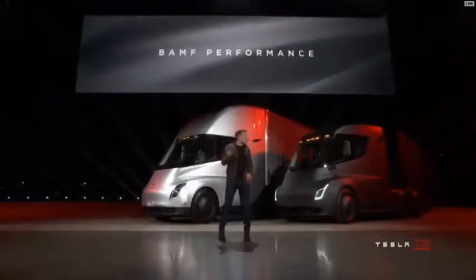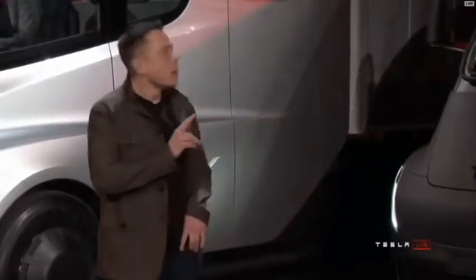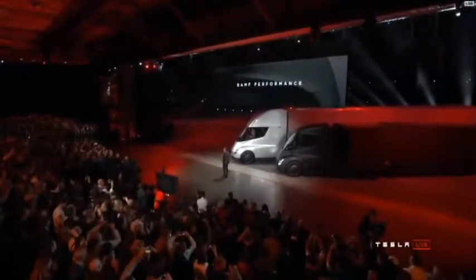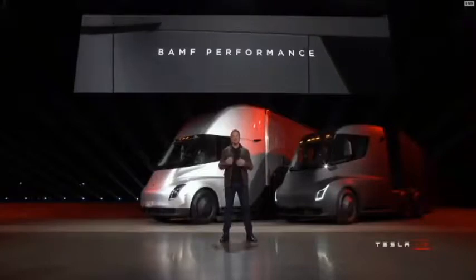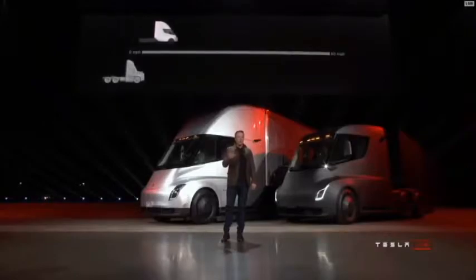Starting with performance. We have an acronym we came up with that I think really describes the performance well. It's a technical term, but let's show you what that means in acceleration. One thing that we care about at Tesla is performance. We want a vehicle that feels incredible, that accelerates like nothing else. Let's show what it's like to be in a Tesla truck. This is real time.